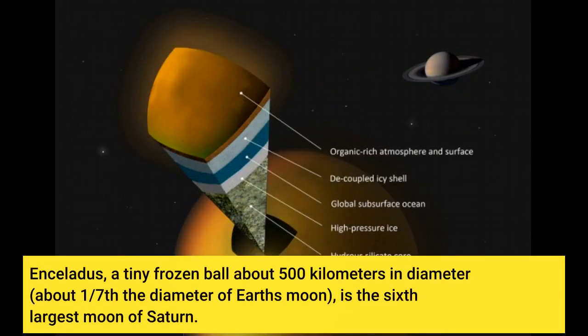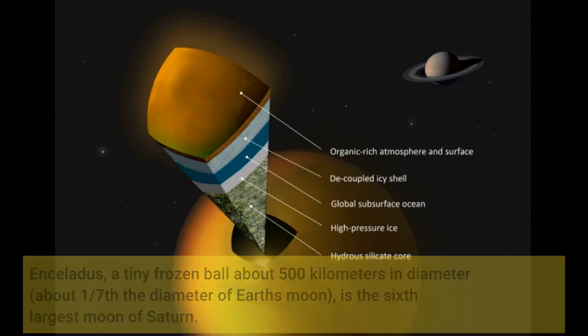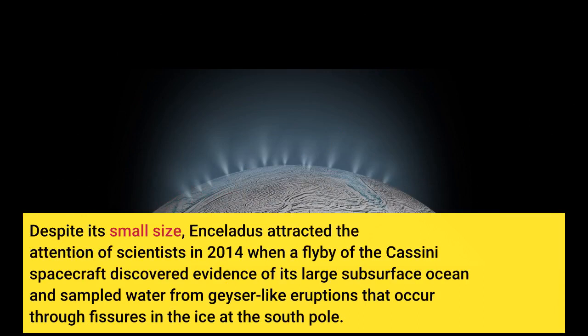Enceladus, a tiny frozen ball about 500 km in diameter, about 1/7 the diameter of Earth's moon, is the sixth largest moon of Saturn. Despite its small size, Enceladus attracted the attention of scientists in 2014 when a flyby of the Cassini spacecraft discovered evidence of its large subsurface ocean and sampled water from geyser-like eruptions that occur through fissures in the ice at the South Pole.